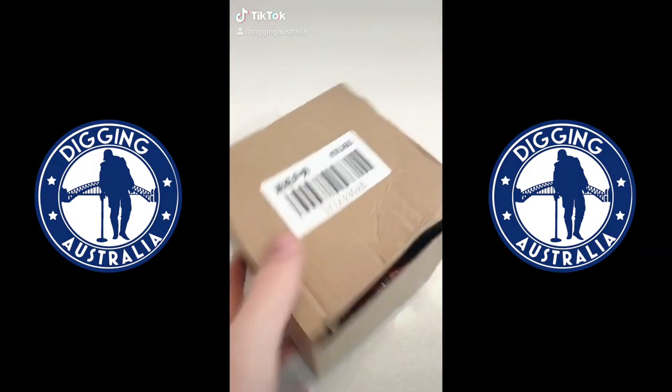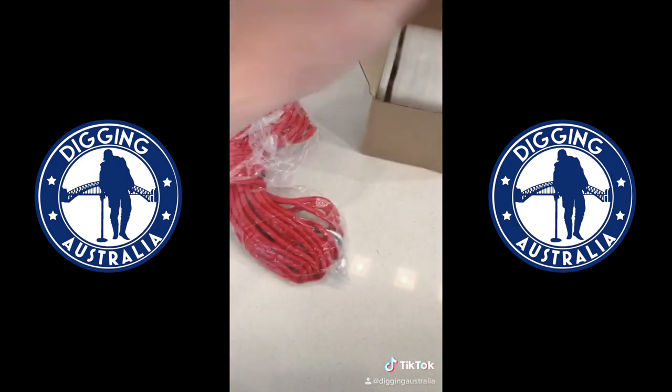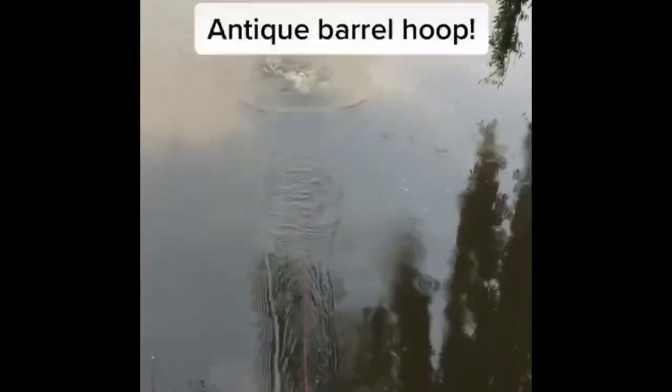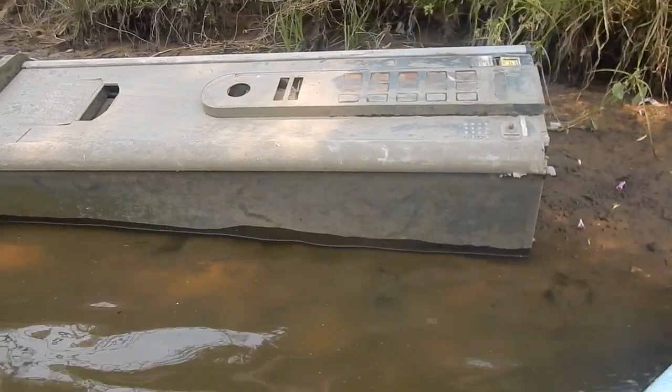So a little while ago, I bought this magnet off eBay. It was about $30, and I thought I'd take it down to a local river and see what I could find. All right, so after coming across a few of those barrel rings, the tide started going down, so I thought it'd be a good idea to start heading back.